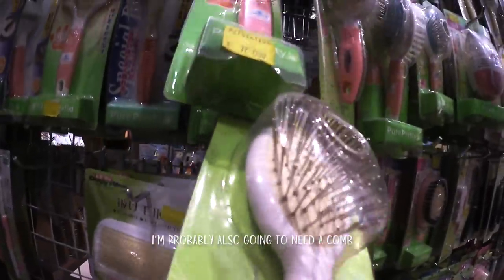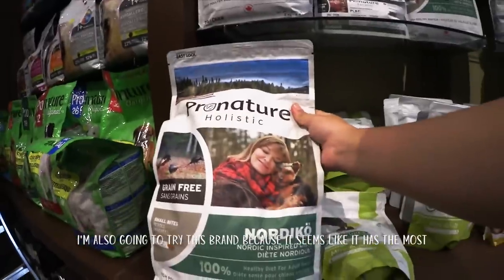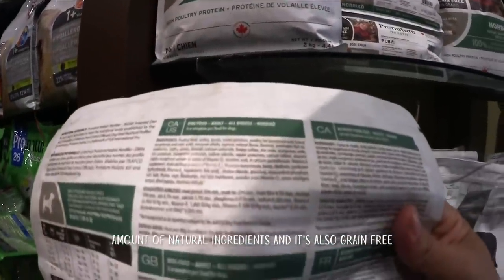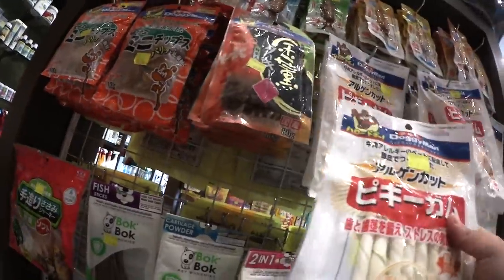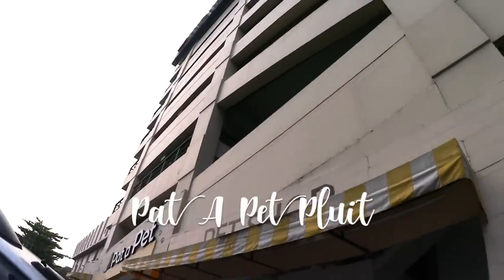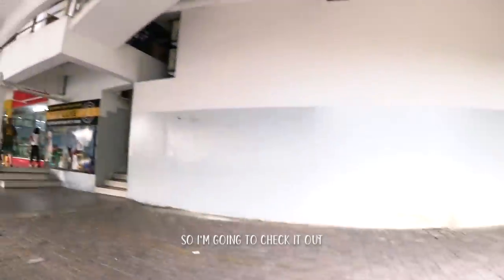I'm probably also gonna need a comb. I'm also gonna try this brand because it seems like it has the most amount of natural ingredients and it's also grain-free. And lastly, some dental chews. The people working at Pet Station also recommended this place, so I'm gonna check it out.